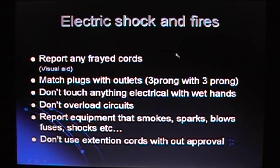Electrical shocks and possible fires. Please report any frayed cords to maintenance. Match plugs with outlets. We should only be using 3-prong outlet cords with a 3-prong outlet. You know, don't cut off the extra prong or anything like that. Don't touch anything electrical with wet hands.